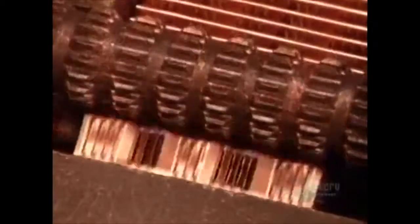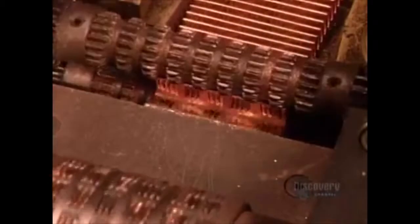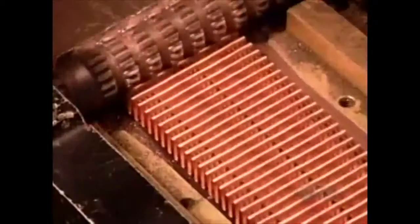As we'll see in slow motion, the machine folds the copper strip fan-like, then perforates it, creating mini vents. When the hot fluid runs through the tubes, these fins will transfer its heat to the air flowing through the radiator.